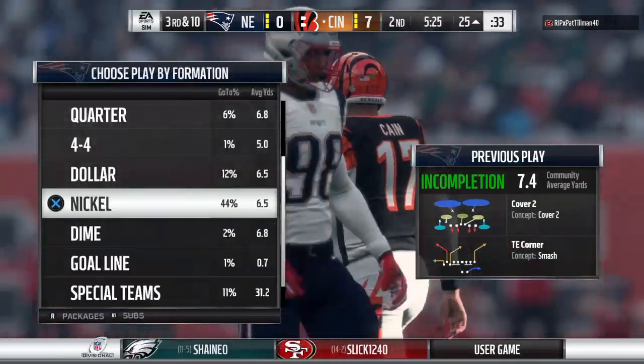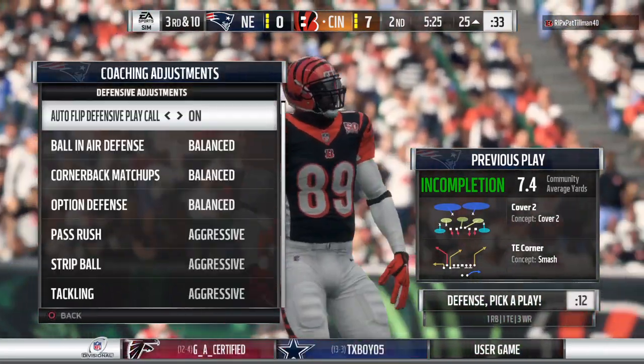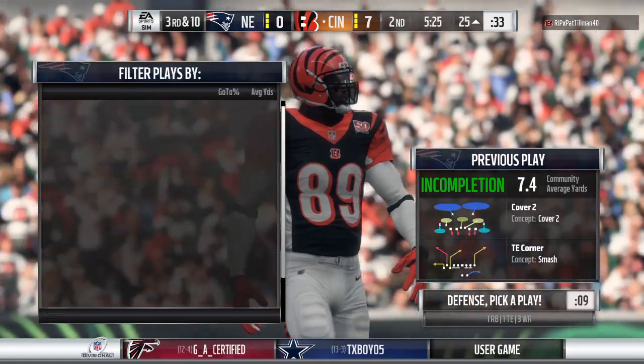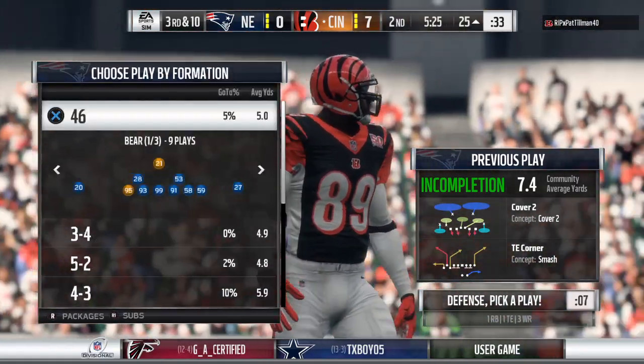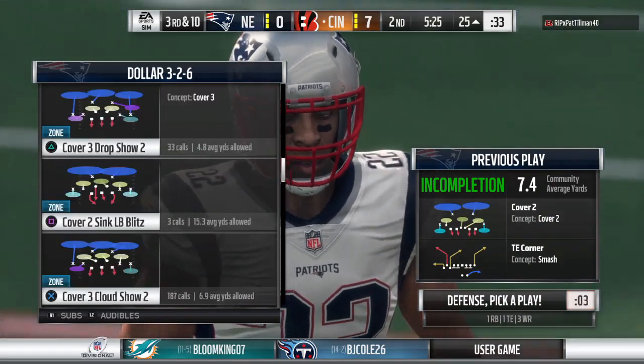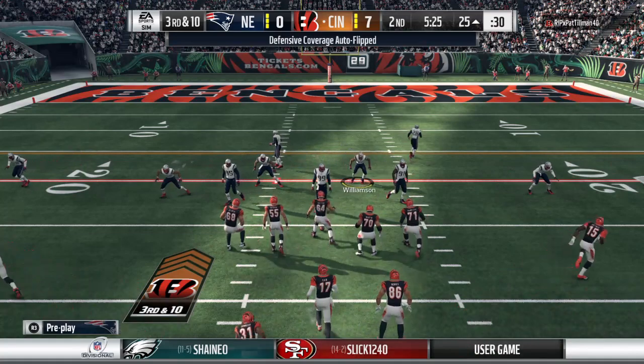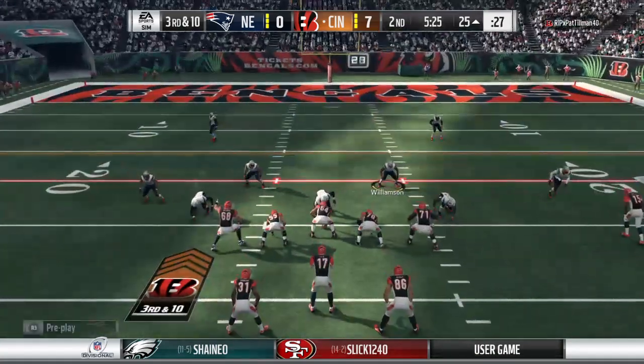This drive, which was going so smoothly, all of a sudden it's a little bit of a roadblock here with two straight incompletions. Yeah, apparently this defense has had enough. Apparently they're saying no more. We're making a stand right here, right now. But it is third and 10. They've got to get after him one more time. This offense was on the move. Now two straight incompletions have them looking at third and 10. Hurry up, here we go.